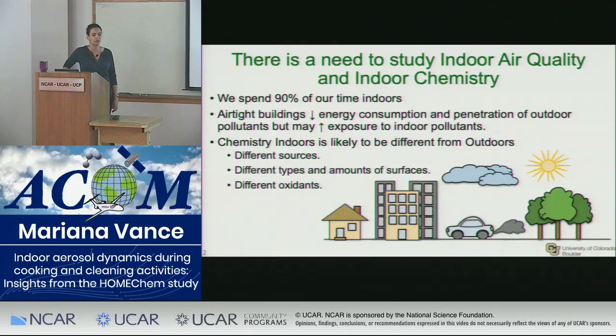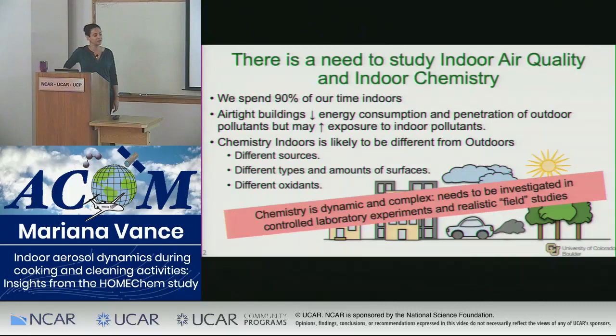In the room where we are right now, there's zero penetration of solar radiation, right? But we do have cleaning products that might be driving the chemistry. So the point here is that the chemistry indoors is dynamic and complex, definitely multiphase. And it needs to be investigated both in controlled laboratory experiments and in sort of realistic field experiments. And today I'll present to you about a field experiment.